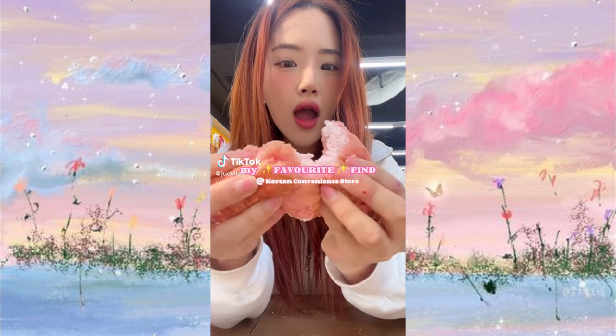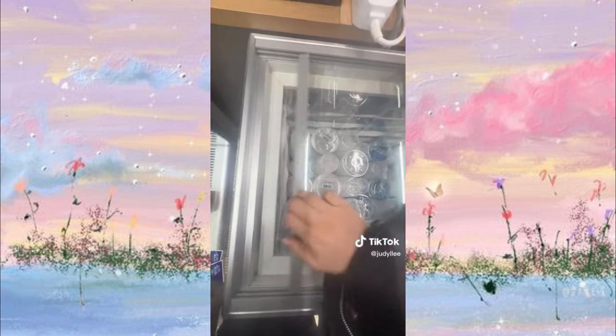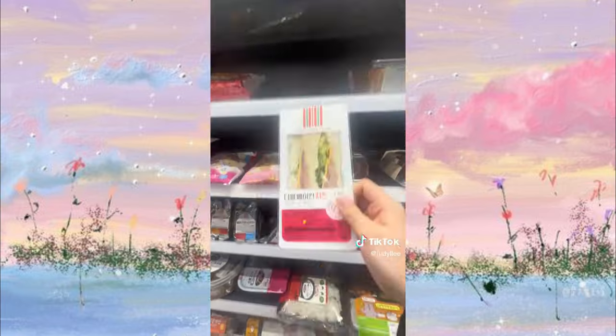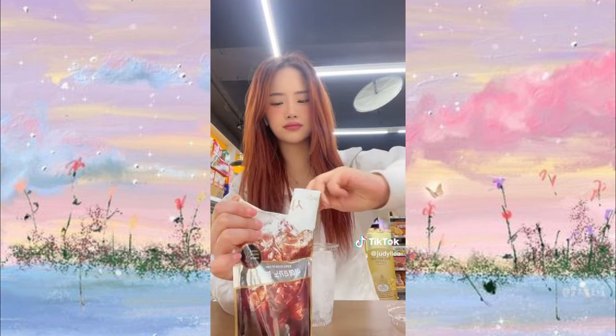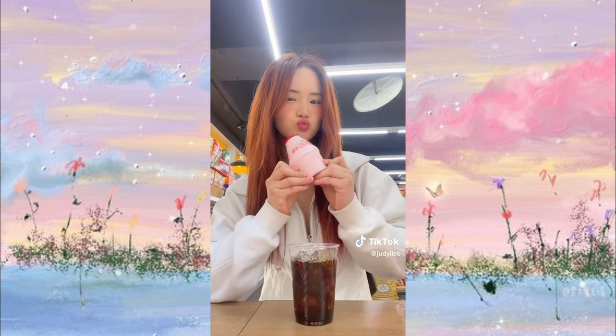Okay, this is the best thing I have ever tried at the convenience store. Here is today's fit. Today I went to go get some lunch before work and here is strawberry milk this time and coffee. I picked up a sandwich this time as well and a Pokemon cream puff.